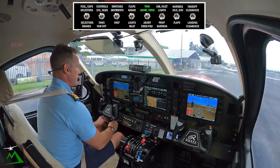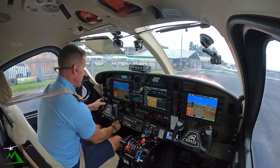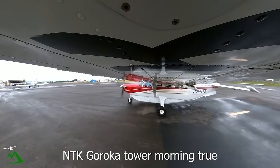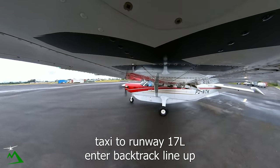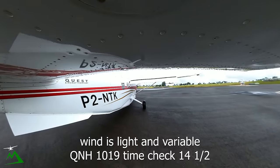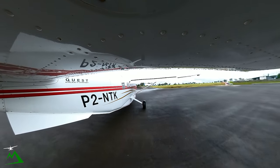Got our trim set up. Goroka Tower, good morning. November Tango Kilo, request taxi Dinungit, 1 POB. November Tango Kilo, Goroka Tower, morning, taxi to runway 17 left, enter backtrack lineup. Wind is light and variable, QNH 1019, time check 1.5. Clear to backtrack lineup 17 left, 1019, November Tango Kilo.